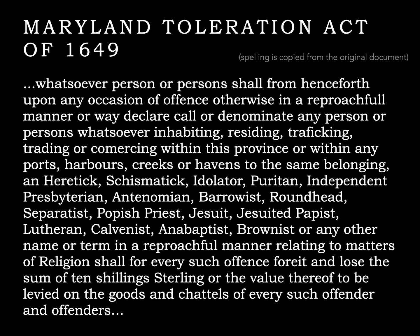This is actual text from the Maryland Toleration Act of 1649. This is just one paragraph. I wanted to allow you to really appreciate the richness of the colonial writing, and the spelling is copied from the original document. This is one of the absolute granddaddies of run-on sentences.